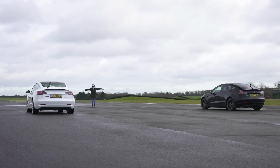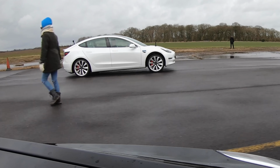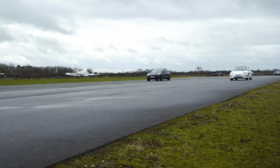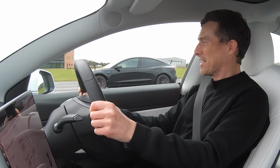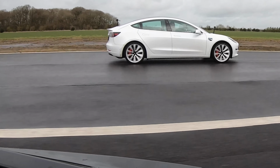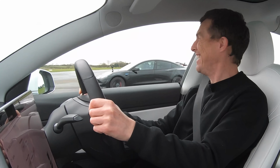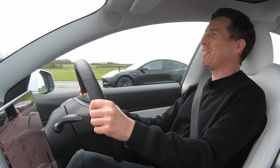3, 2, 1. Both off the line, similar. This is interesting. This is very interesting. Is he going to come past? It's a win for the old car.